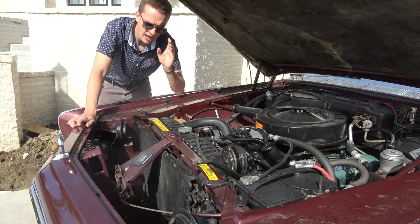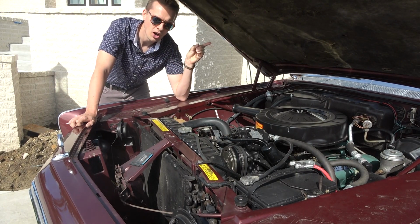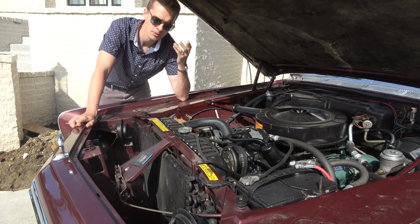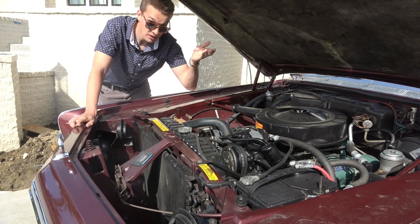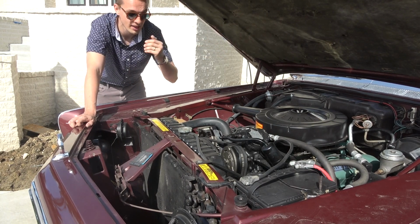Now with Imperial, there was a lot of pride of ownership with these cars. That's why there's initials on the door with this car. Obviously someone was so proud of it that they put the initials of the owner on the driver's side and the owner's wife on the passenger side. That's why the letters are different.